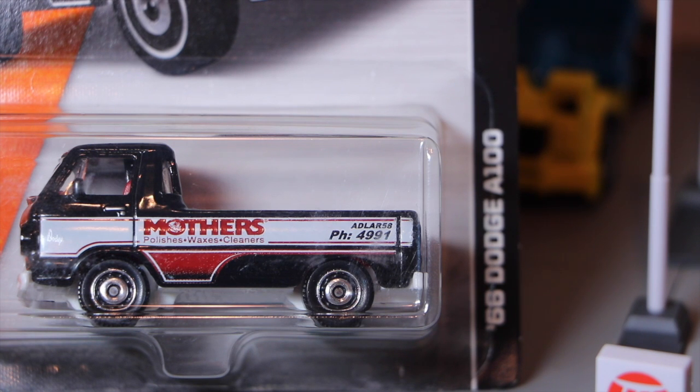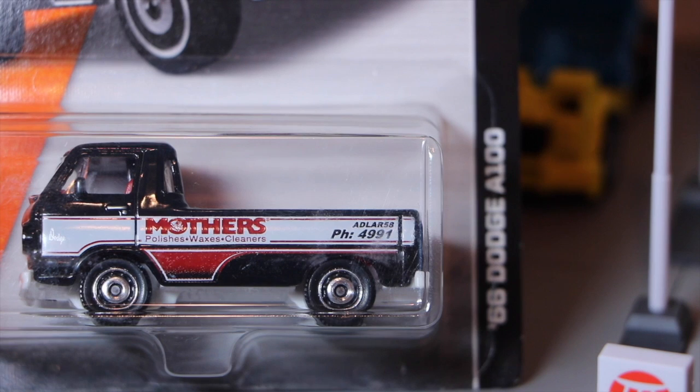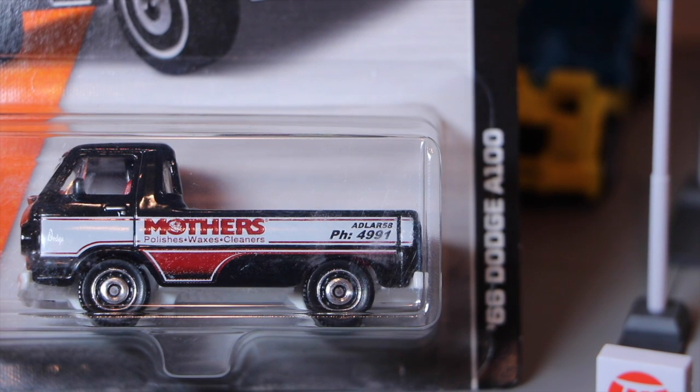In fact, if you're a Matchbox person and you visit the Matchbox pegs, you're going to start seeing more and more models show up with these 4-digit numbers in this range, like 4991, 4992, that sort of thing. This is a countdown of sorts, and it has some significance. Also look at that Adlar 58. You've seen that on Matchbox models before, maybe even on a couple of Hot Wheels models, and that's significant too. Both of these, the Adlar 58 and the 4991, have something to do with the designer Michael Hiralda.